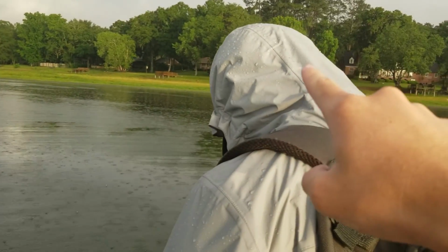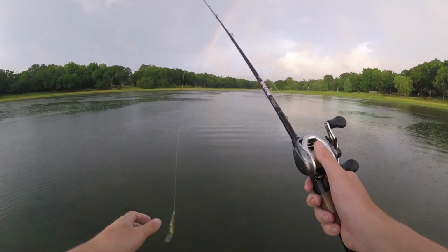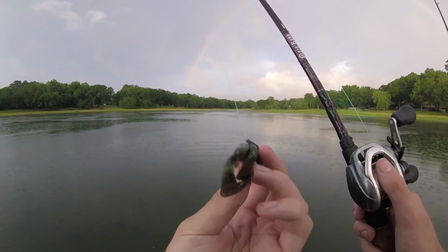I think that's the plan. But I think the end of the rainbow is on land, so I don't know how that's going to work. All right, fam, we got 20 minutes to catch two fish on two different lures.